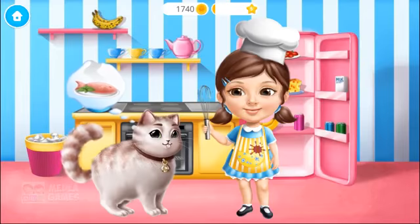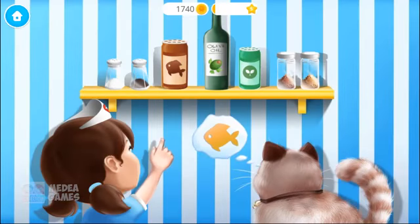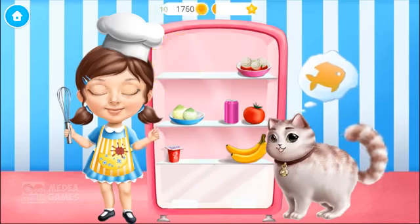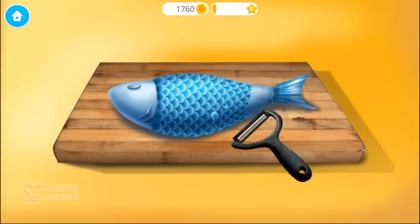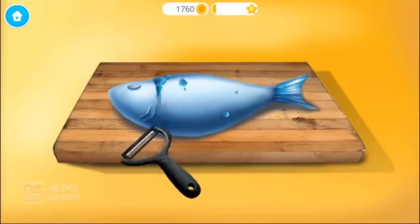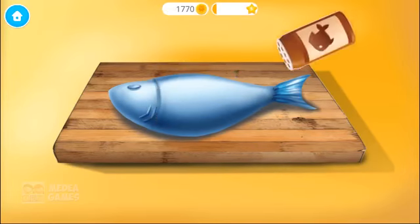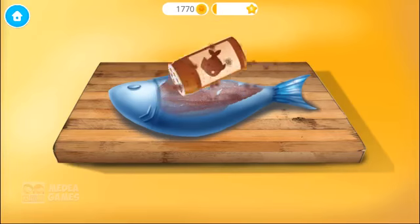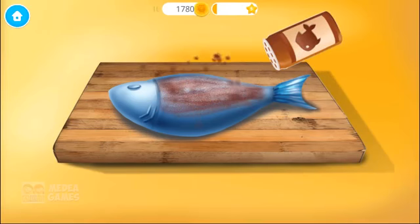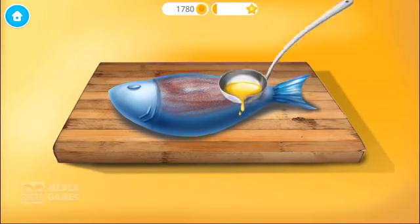Let's feed Mr. Fluffy. First, we need some fish seasoning. Now take the fish out of the fridge. Great! Now remove the fish scales. Sprinkle it with fish seasoning. Add some olive oil.